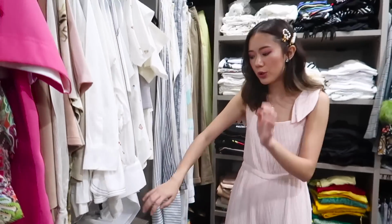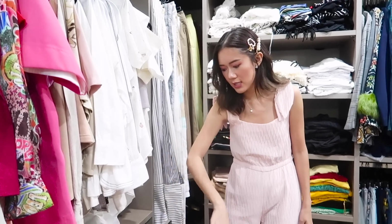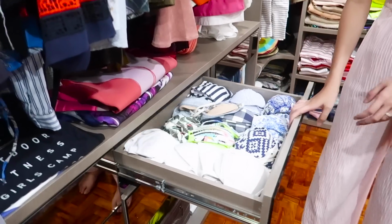And then all of the drawers are soft close. Ibig sabihin, bawal ka magdabog. Kasi kahit magdabog ka, soft close pa rin siya. So, it's very quiet. So it's a push-open drawer again.